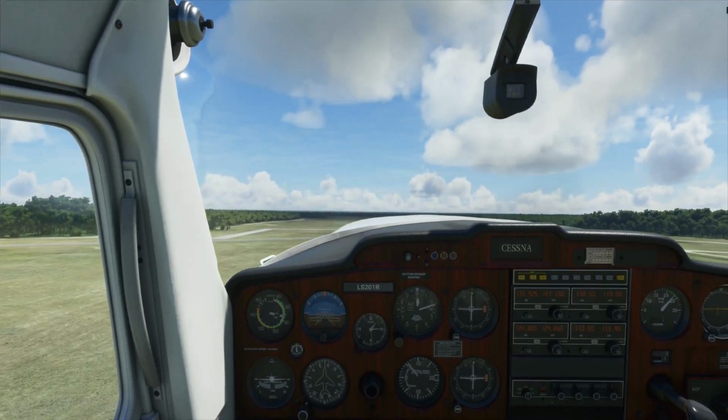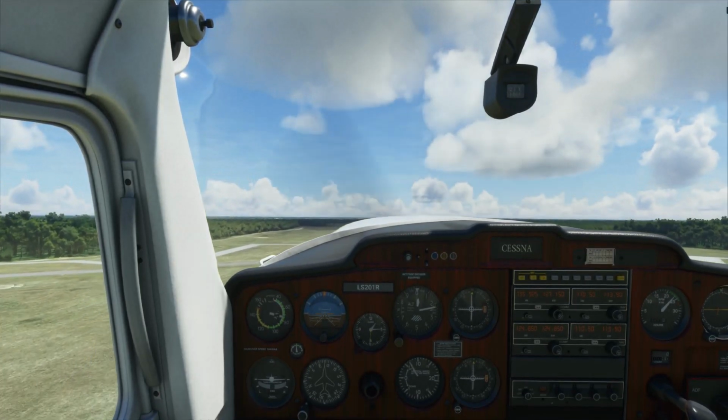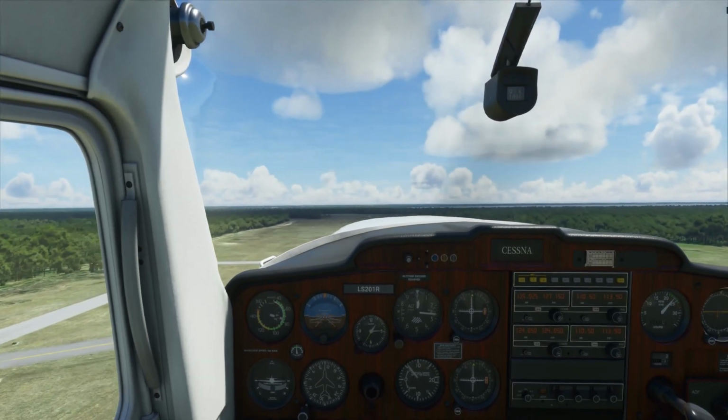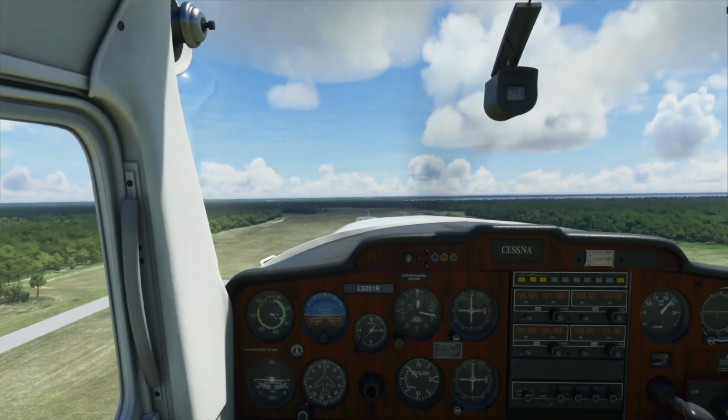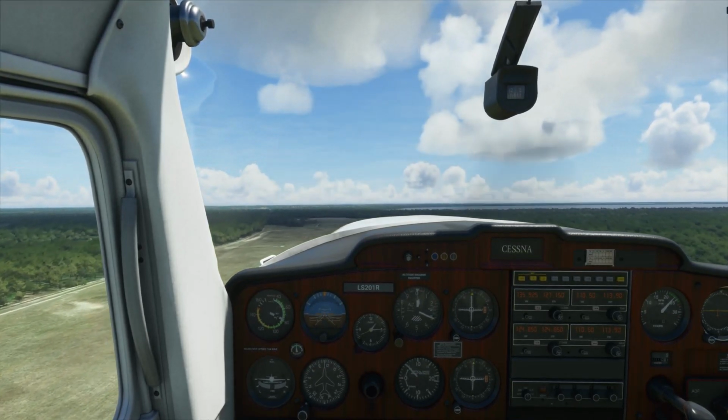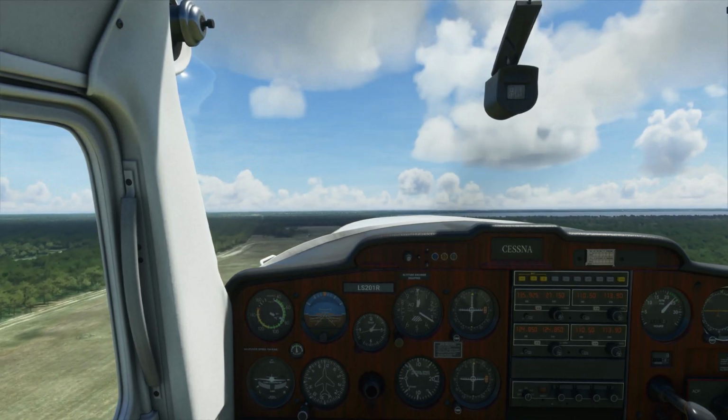Premier Zero Golf Mike, send me the Tebow 1 arrival, Jacksonville landing runway 8. Jacksonville altimeter is 2991. All right, that will send me the Tebow 1 arrival, landing runway 8, 2991, Zero Golf Mike.